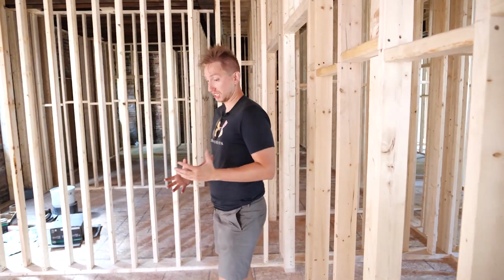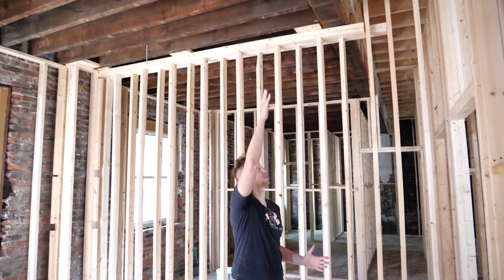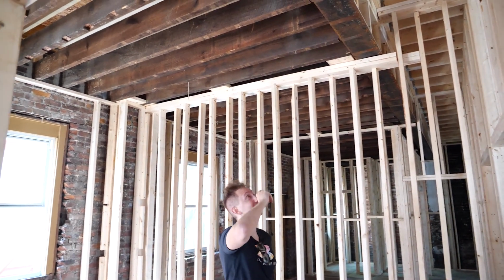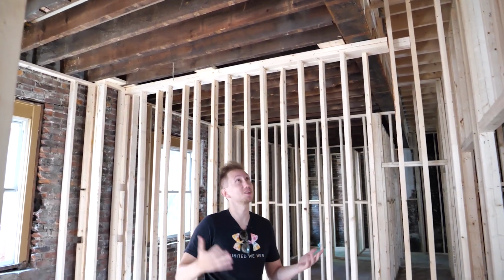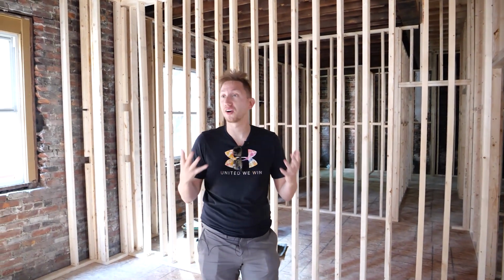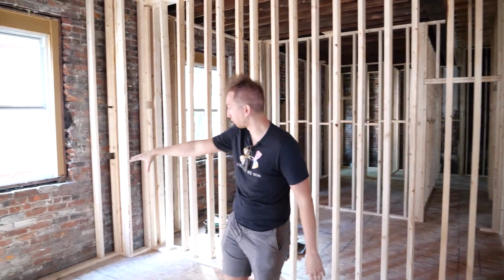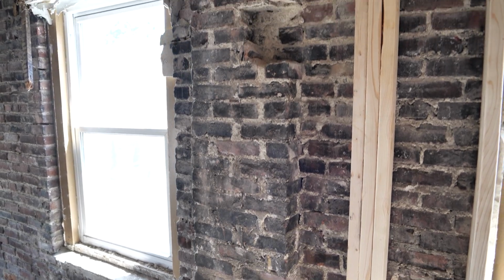One of my favorite things about this project is the ceiling heights in all these units, right? These are absolutely ginormous ceilings. If I had to estimate, probably 14 feet, maybe 13, 14, 15 feet even. So they're just gonna feel very much lofty, like loft style. They're gonna have exposed brick, right? So you can see all the brick inside here. We're gonna keep that exposed.